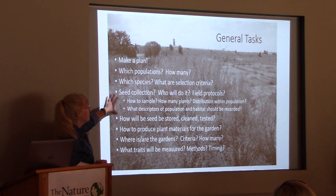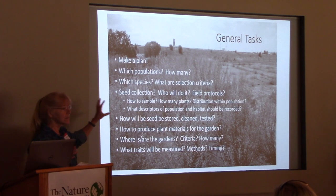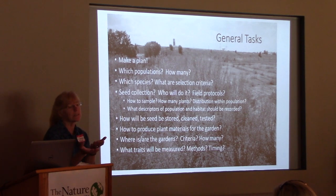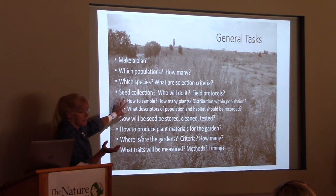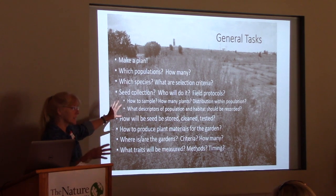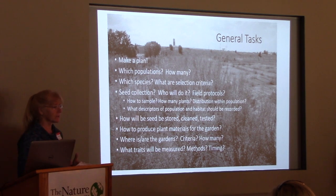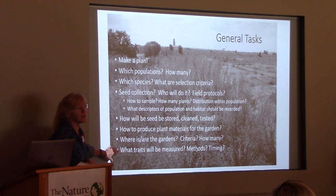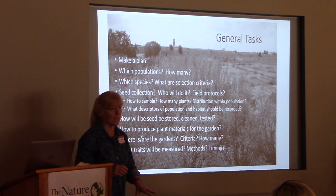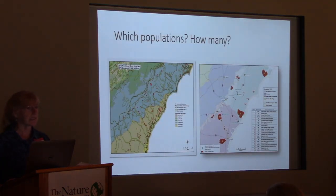So, seed collection questions. Who's going to do it? You need to do it with the same protocols. How many? How do you distribute the seeds? These are all the kinds of questions you would ask if you were collecting your own seeds. But you also might want to be wary of who did the collection and where they came from if you're buying seeds. How will you clean the seed? How will you produce materials for the garden? Are you just going to plant seeds in the garden? Where will the gardens be? How many of them? All those kinds of questions. And then, last but not least, what traits will be measured? How will you measure whether this population is a better performer than another one? And why does it matter? These are all questions that we've considered, and I'll share a little bit about how we decided and what we decided.